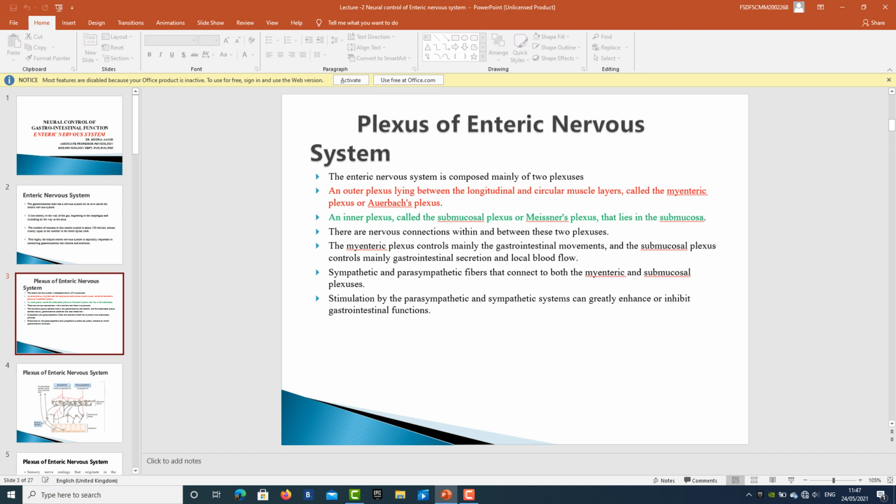Although these two plexuses lie in different layers, they do have connections with one another. The myenteric plexus controls the gastrointestinal movements, and the submucosal plexus controls the gastrointestinal secretion and the local blood flow. Sympathetic and parasympathetic fibers are connected to both the myenteric and submucosal plexus, and stimulation of either the parasympathetic or sympathetic can greatly enhance or inhibit gastrointestinal functions.